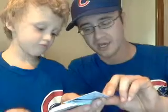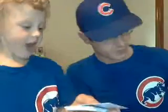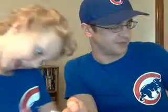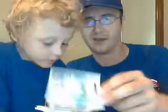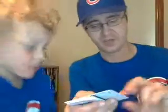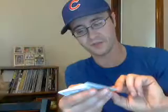Hisashi Iwakuma for the Seattle Mariners. Jose Bautista for the Toronto Blue Jays, who for some reason Connor has recently decided he loves the Blue Jays. I'm not really sure what that's all about. Anibal Sanchez for the Detroit Tigers. Hunter Pence for the San Francisco Giants. Robinson Cano for the Seattle Mariners. The first card I've seen with him for the Mariners.